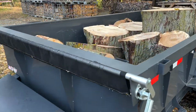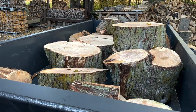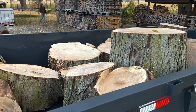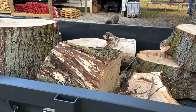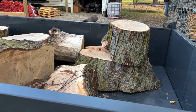All right, everybody, so here on the dump trailer is the second load of maple from that farmer's house. We picked this up yesterday afternoon. It's all the big part of the tree. We went over and cut it up, and the farmer was able to lift it up with the forks on his tractor and load it up for me. I appreciate that, because those are some big rounds.